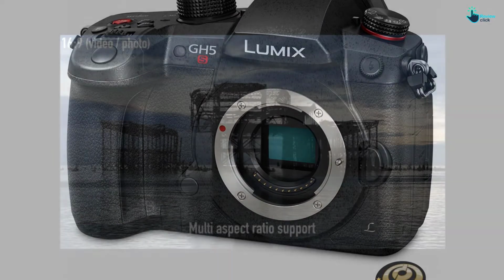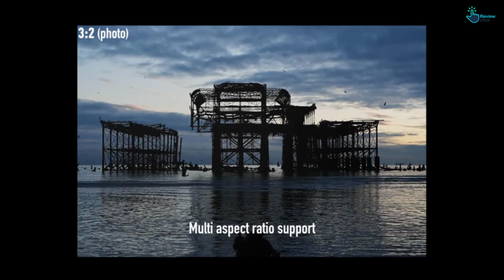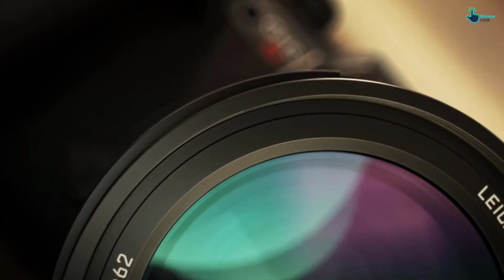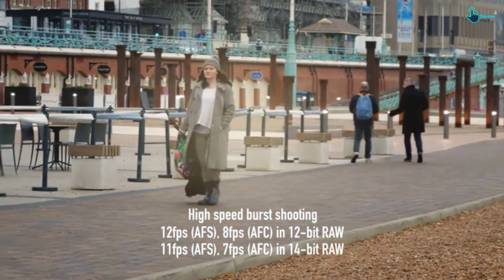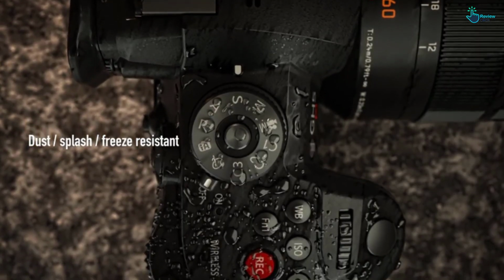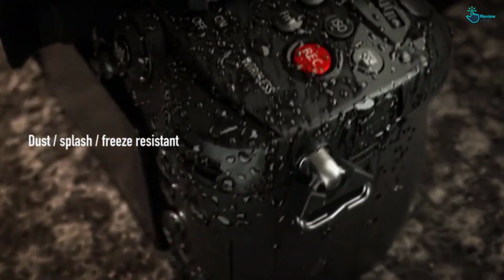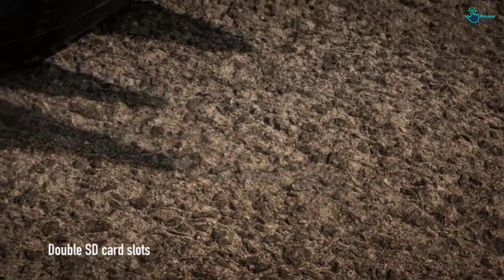Its 10.2 MP sensor is designed with full focus on video. It can shoot continuously at 12 fps in AFS mode or 8 fps with continuous autofocus. It comes with dual native ISO, which provides ultra-sensitive video taking with impressively low noise. Overall, the Lumix GH5S is a very powerful vlogging camera which delivers great performance.